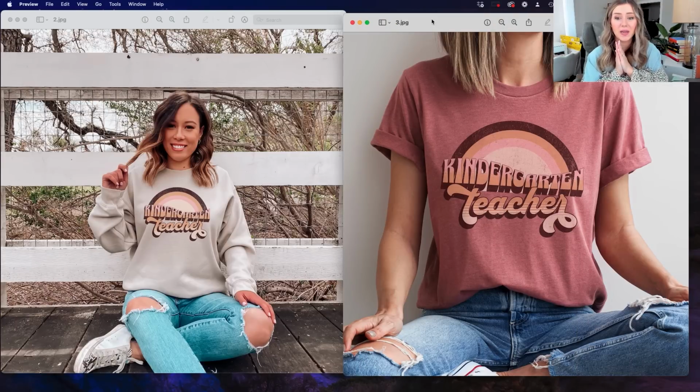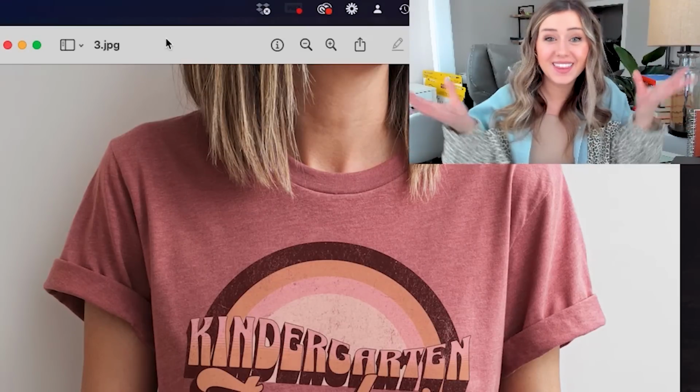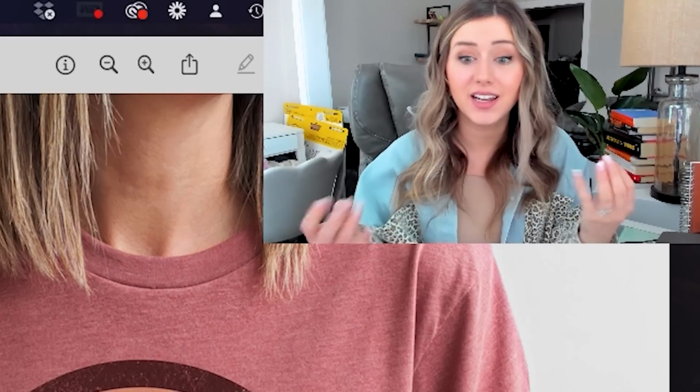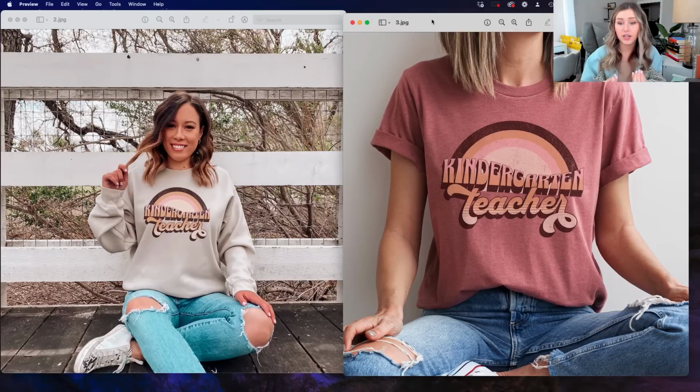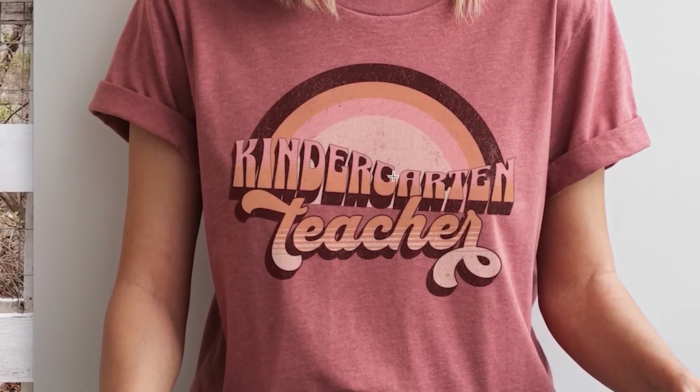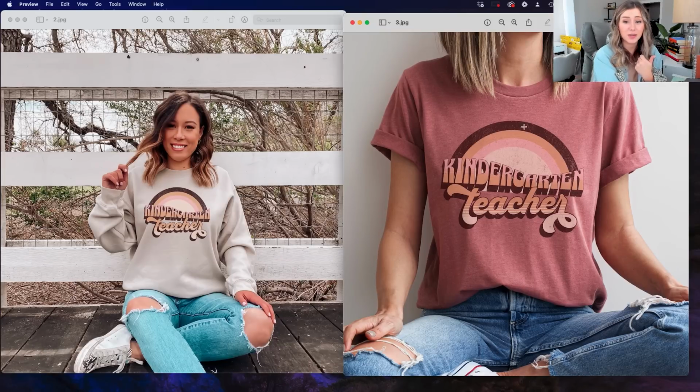Alrighty guys, so I uploaded this to my mock-up images on a heather mauve Bella Canvas 3001, and then also a Gildan 18000 crew neck sweatshirt. And oh my gosh, I absolutely love this design. I had such a fun time using Kittl to create this design. It is so unique and different. And I will say for this design, as you can see, I put it on a heather mauve just because the color contrast I think is really pretty with it. But I may suggest using maybe a black if you were to use this design.